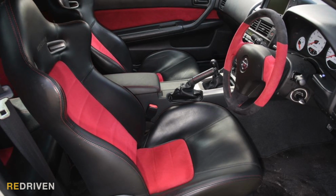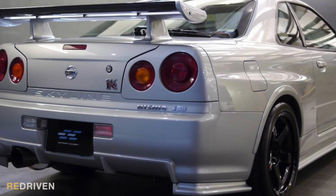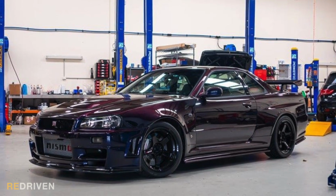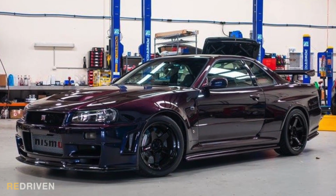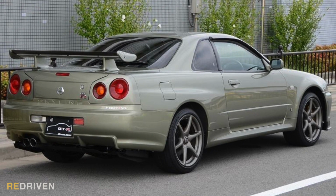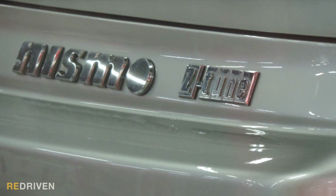Finally, Nismo injected an air of luxury, drenching the interior trim with leather and Alcantara, while the exterior was coated in an exclusive Z-Tune silver colour. Although, Z-Tune number 10 and 15 are both finished in Midnight Purple 3, and there are rumours that Z-Tune number 4 is actually finished in Millennium Jade, making it the rarest GTR of all and arguably the best ever.